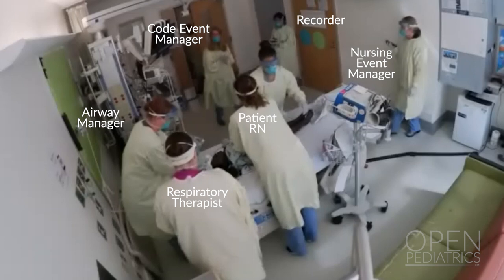The team inside the room is limited to only those necessary for patient care. That includes the airway manager, the nursing event manager, who is most often the charge or resource nurse, the patient's nurse, recorder, and respiratory therapist. Additional nurses will be present as necessary for compressions and defibrillation, vascular access, and medication administration.